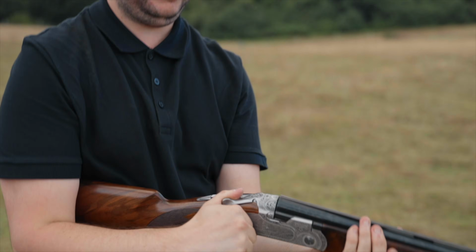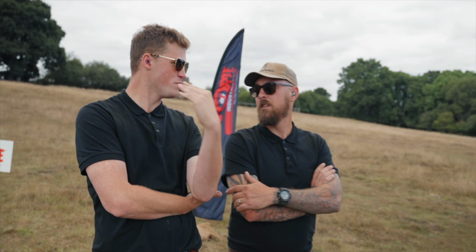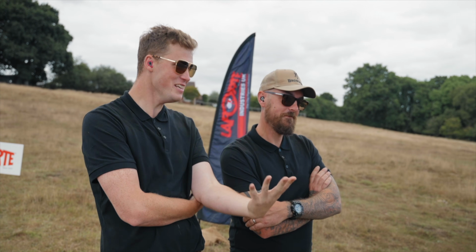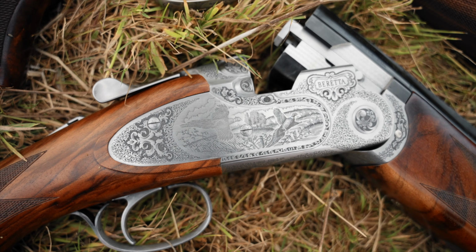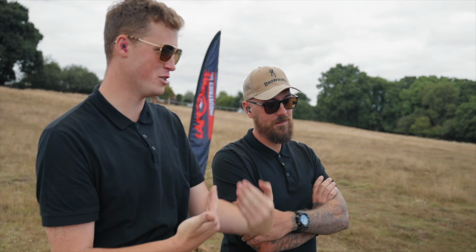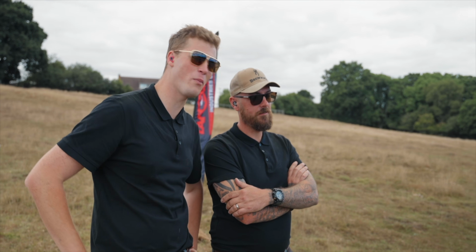I just want to point out that Michael actually shot that gun really well. Maybe that's the gun for Michael then. I mean, it's the gun for everybody. Well, it is. It's unoffensive and slightly inspiring. I mean, it's kind of offensive because it will wind up the people who think you shouldn't buy a double. So yeah, it's got that level. Go on, Michael, break some more. Go on, prove my point.